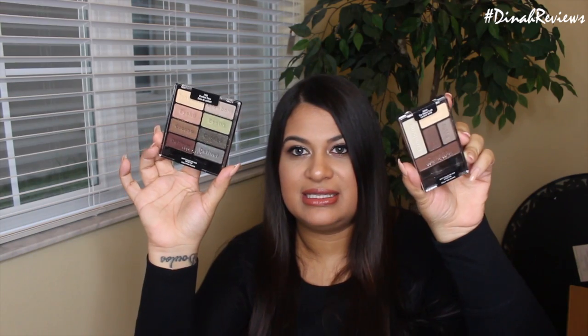And then I also picked up the 395A The Naked Truth palette. So this one has 5 shadows and this one has 8. But I hear nothing but great things about Wet n Wild shadows. I hear that they're beautiful, silky, buttery, blend really well. So I hear nothing but rave reviews, so I am excited to dive into those.